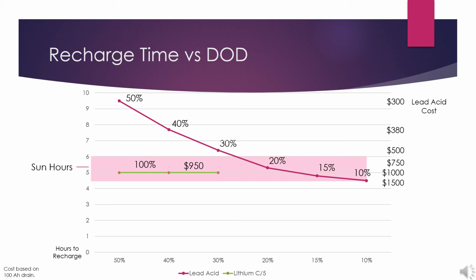We have to get down to about 25% or so in order to get down to 6 hours. And if you live on the East Coast, then you only have 4.5 hours. You really need to get it down to 10% depth of charge if all you're going to do is use the sun to recharge your batteries. Versus the lithium here with the green line, it kind of lives in that zone no matter what the depth of charge is. So it is very flexible as far as recovery time for solar.